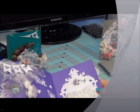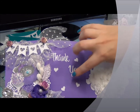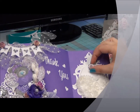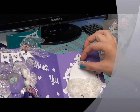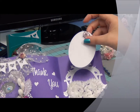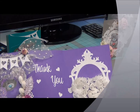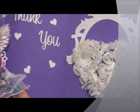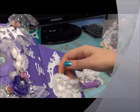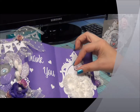And inside, again, a thank you die cut with the flying hearts that came from the banner, and this frame die cut, and it's sparkled because she likes sparkle, and the centerpiece I made into the tag. And just here the Wild Orchid Craft flower. And Dee carries these really cute chiffon rosette hearts, so I used that as a pocket for my note.